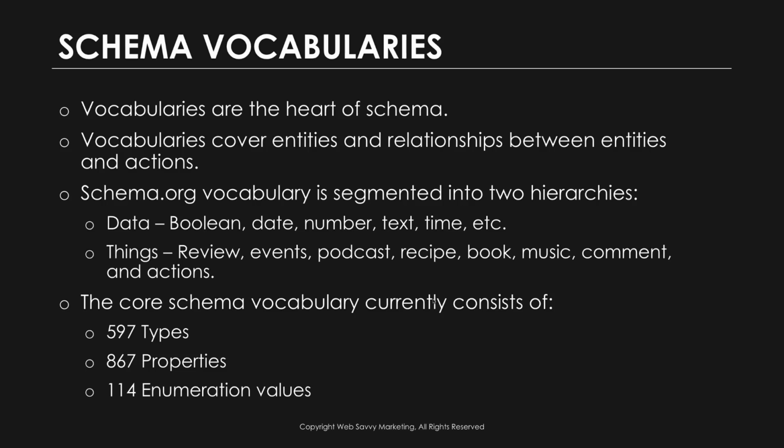And when you look at schema and structured data, you may think that it's pretty limited. And the funny thing is with WordPress, people are like, well, what plugin can I use that can produce all this schema for me? There isn't one. There is no one plugin that's going to solve all schema problems because there's so many options. 597 types, 867 properties, and 114 values, right? That's a lot of schema opportunities. And that's why there isn't a one-size-fits-all type of plugin.